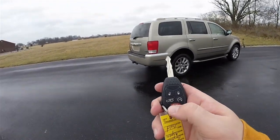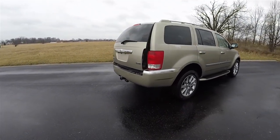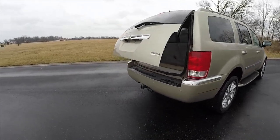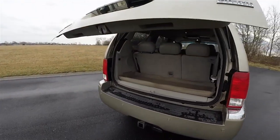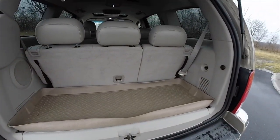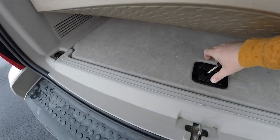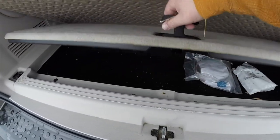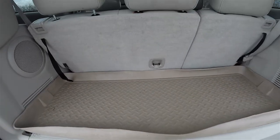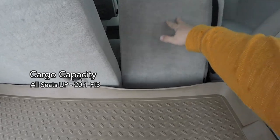Alright, and opening the power liftgate is easy. Just double press the button on the key fob. You do have a nice amount of storage behind the third row seats. Small amount of storage underneath the trim panel. Cargo capacity behind the third row seats is 20.1 cubic feet.